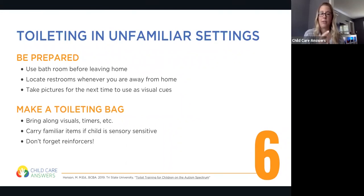And then don't forget your reinforcers. Always carry those wherever you go. We always had a little baggie of M&Ms that we carried with us everywhere so that you can reinforce pottying in every type of setting that you're in. When it comes to pottying in other settings like childcare, there are rules and regulations around offering treats or rewards for toileting. So your childcare provider may come back and say, I can't give them an M&M for going potty here. What's important to note is, yes, they cannot based on licensing and the food program.